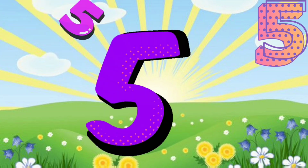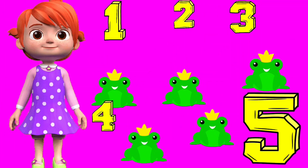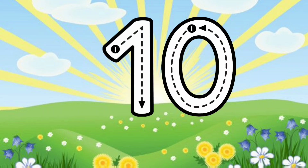Start at 5. Follow the arrow to make your own 5. Yo-Yo starts at 1, 2, 3, 4, 5. 5 plus 5 makes 10. 10. 10 has 2 digits or 2 numbers.